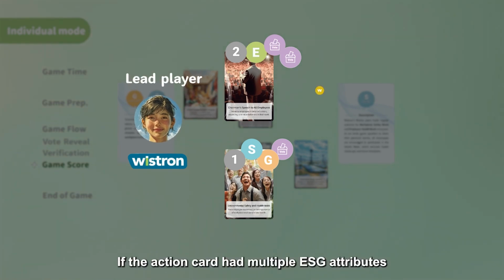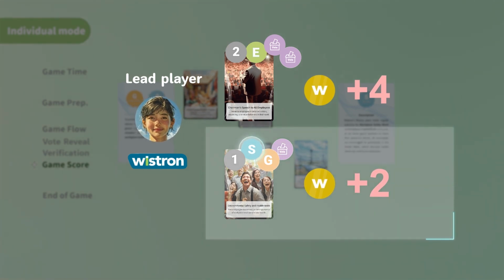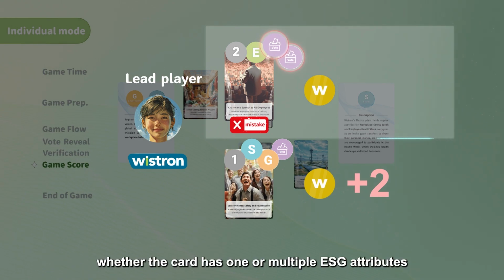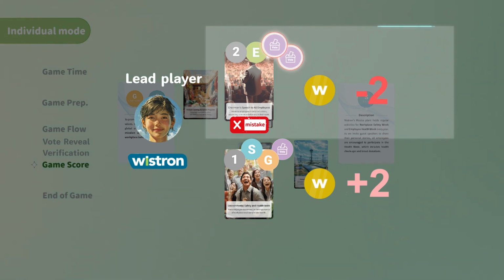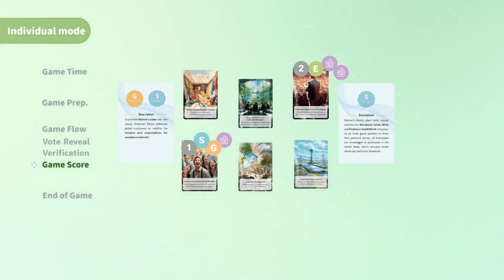If the action card had multiple ESG attributes and the player got them all right, they get 1 extra ESG point. Any incorrect ESG tokens used on the action card, whether the card has 1 or multiple ESG attributes, will result in losing ESG points. The lead player will lose points equal to the number of votes cast. The lead player will also lose the chance to obtain the action card.